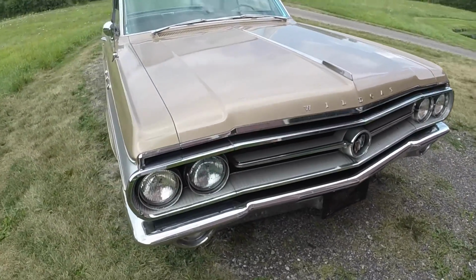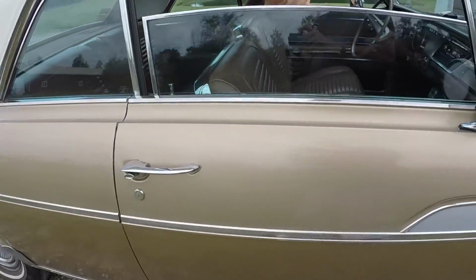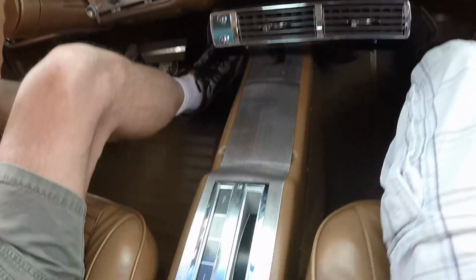Okay, let's go for a little ride. This is awesome to sit in.